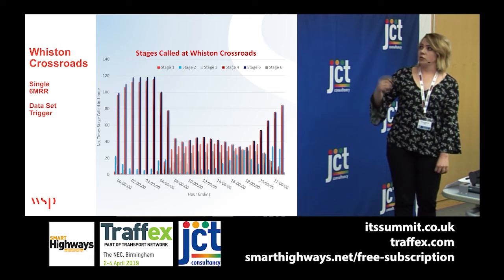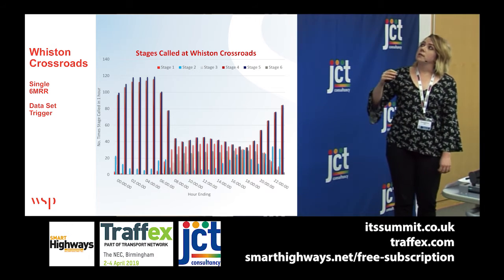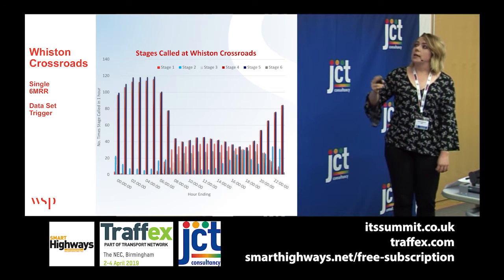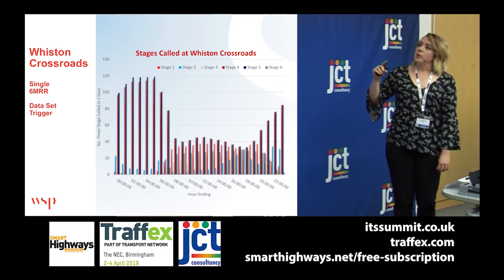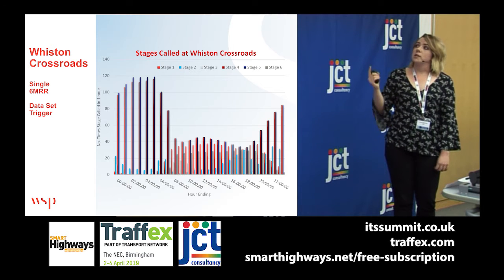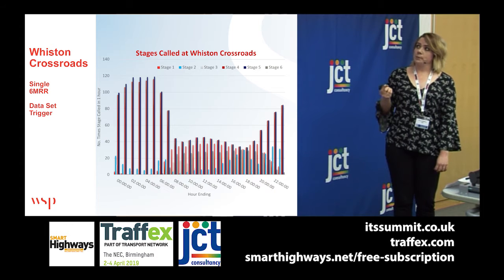That fluctuates throughout the night, but going into the morning peak, we can see that stage 1 is demanding an awful lot more because of the variability of movements and the demands at the junction. Where we see stage 1, that matches up to the amount of times the ahead movement and the side road movements are demanded as well.